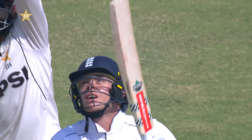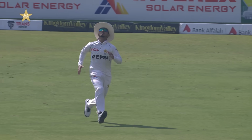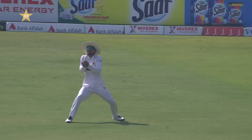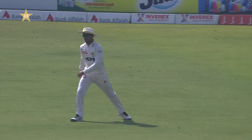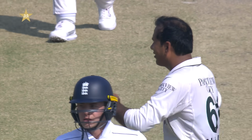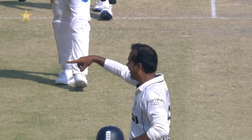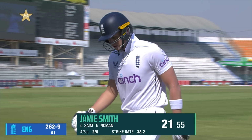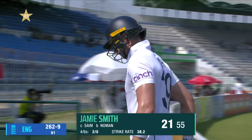Doesn't quite get there. There's a bit of loose. It doesn't quite get there to be able to control the shot. And again, if you're going to try this with the men out in the deep, you've either got to nail it out the middle and go over their heads, or manipulate it wide. So he wasn't really in position to do that because of the little dip at the end. Nice acknowledgement from Nomaan. So Jamie Smith gone for 21.